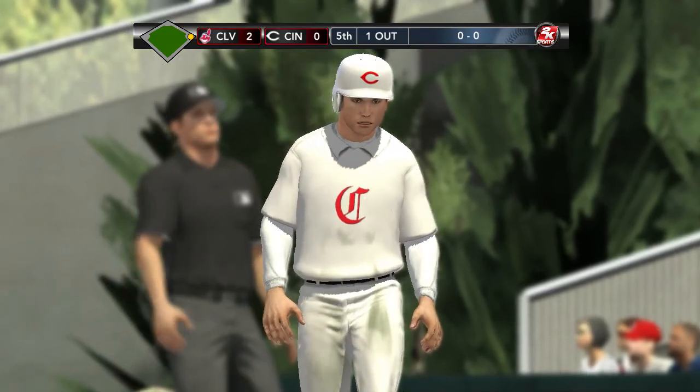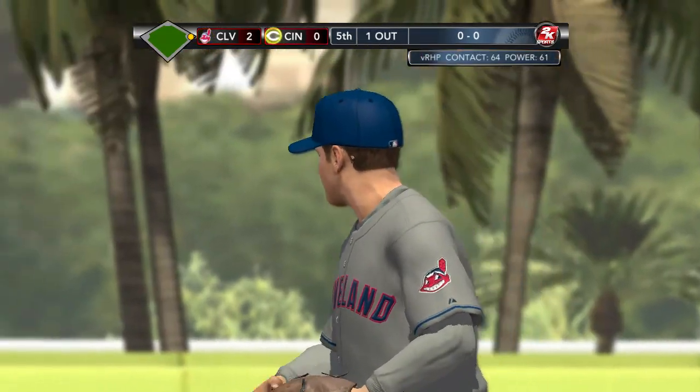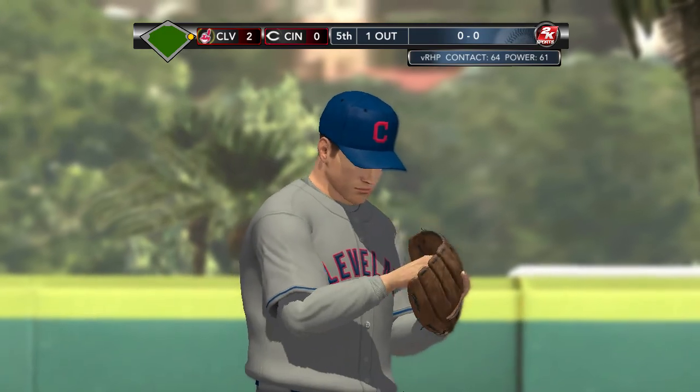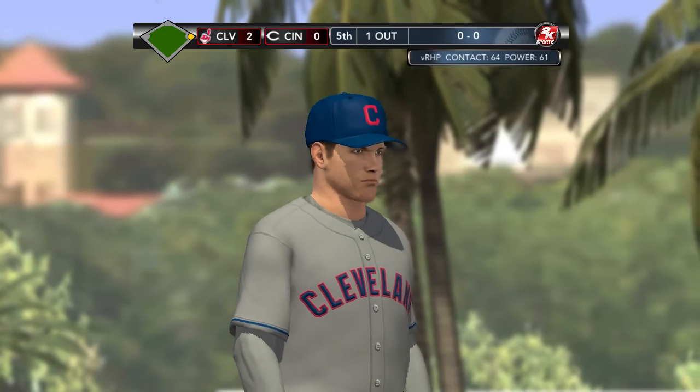I mean, they have become a force now in the Central. In fact, many think the team to beat, and it's all come with Votto. Yeah, to compete in the National League Central, you have to have a big bat in the middle of the lineup that other teams fear. And the Cincinnati Reds definitely have that in Joey Votto, hopefully for a lot of years to come.